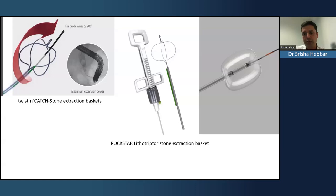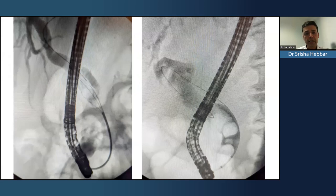Again, they're both effective, using the baskets, or you have the twist and catch with the MedWorks. We have the Rockstar, which is a lithotripter, or you can use the balloon. Any of these can be effective, but sometimes using the fluoroscopy, then you can decide what might be helpful.